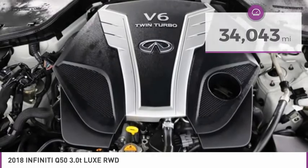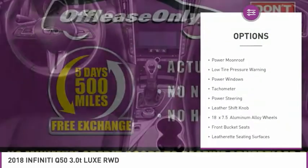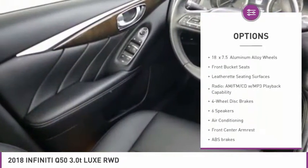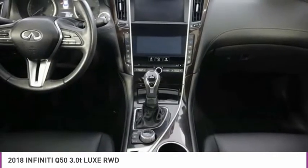Here are some of this vehicle's great options: electronic stability control, brake assist, fog lights, four-wheel disc brakes, power moonroof, low tire pressure warning, power windows, tachometer, power steering, leather shift knob.